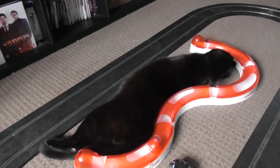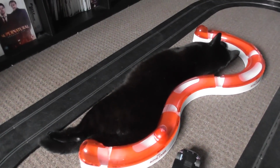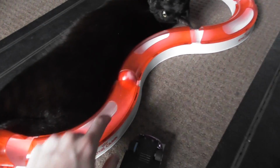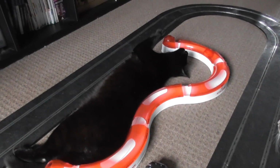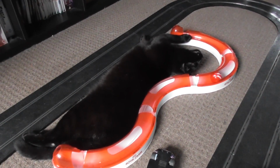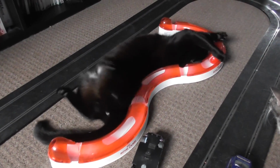I'm not quite sure. Normally it's bat the ball. In this case, it's just try and fit around the tube. So give the ball a little bit of a prod, and then Zeke can play around. It's an easy way to keep cats entertained. I have to say, these little tracks are fantastic for keeping cats entertained.